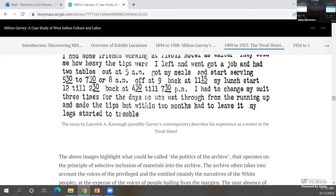So obviously this highlights again what I have been time and again mentioning as the politics of the archive, which operates on the principle of selective inclusion of materials in the archive, which often takes into account the voices of the privileged and the entitled, as I have time and again been saying, mainly the narratives of white people.